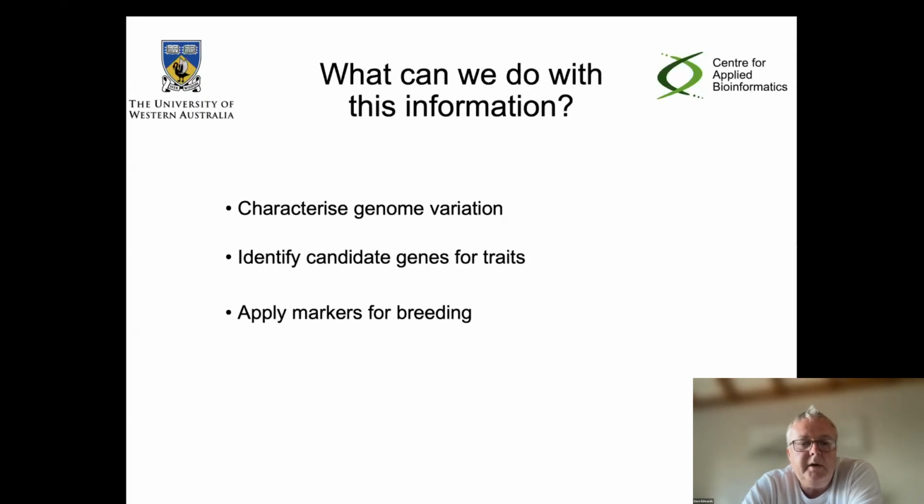When I first started working on genomics, there weren't many genomes, in fact, no genomes available. We were sequencing expressed sequence tags. Trying to identify candidate genes for traits was a real challenge. Now it's a lot easier because we can generate so much genomic information. We can start to make those associations and identify genes for traits. And we can start to apply molecular markers for breeding.